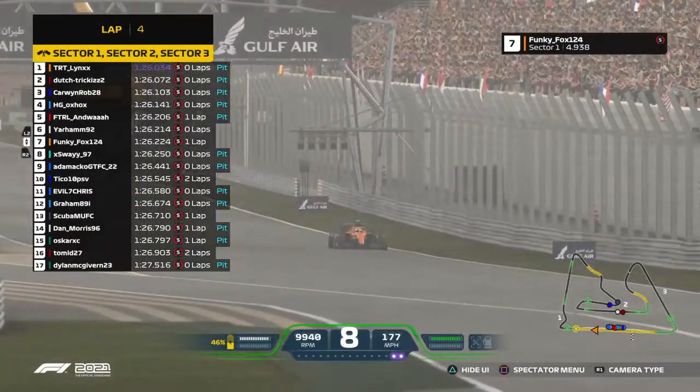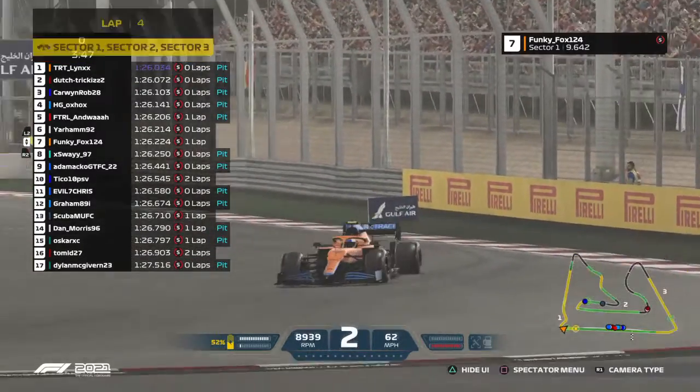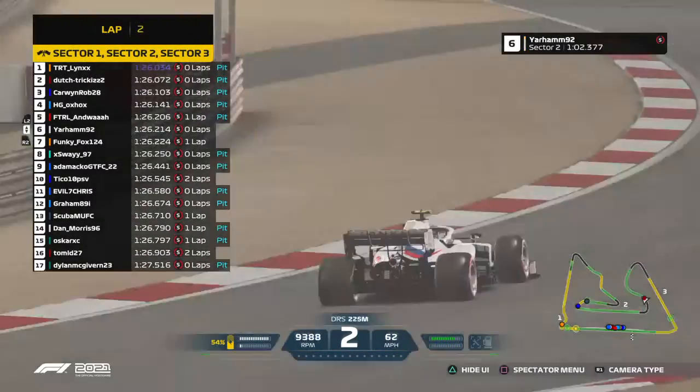26.224, so slots in between Sway and Yarman. Onto the 4th row of the grid he goes. That's a much better effort from him in qualifying, so fingers crossed.